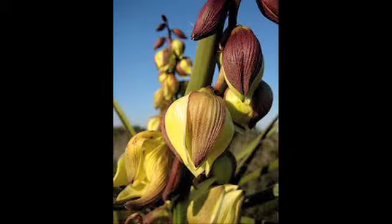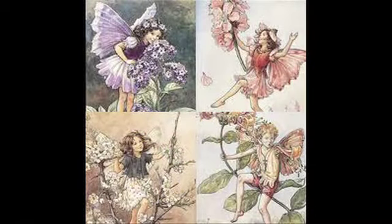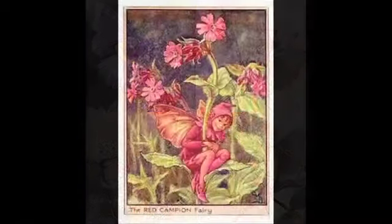But yuccas, are those colors attractive to you for your work? Oh well, I've always wanted to do... I was brought up in England. I was brought up with fairy poems, and there were flower fairies of the wayside, and the ABC of flower fairies. And I want to do a flower fairies of the California chaparral.